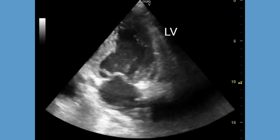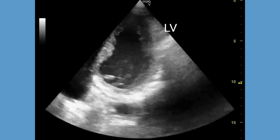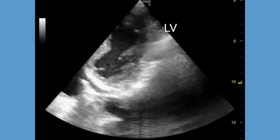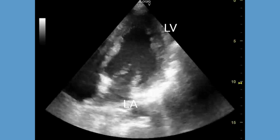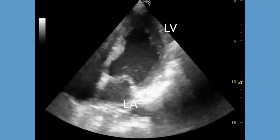It must be noted that these findings are indicative of a complex cardiac condition requiring careful management and follow-up to address the underlying issues. The short axis view further confirms the wall motion anomalies. Color Doppler study of the mitral valve follows next.